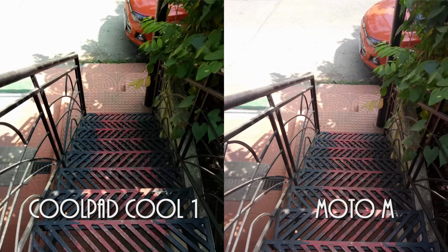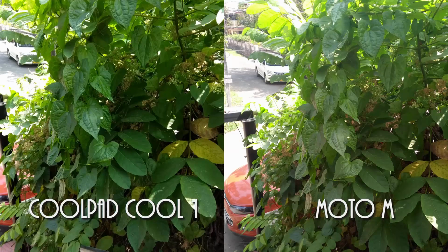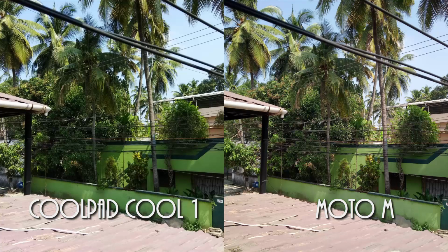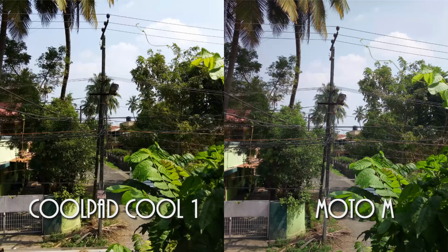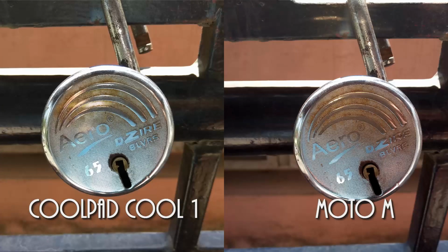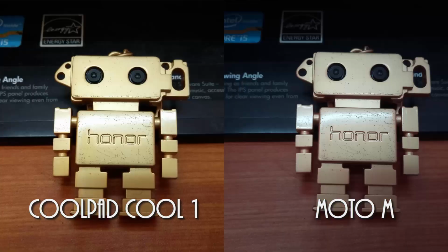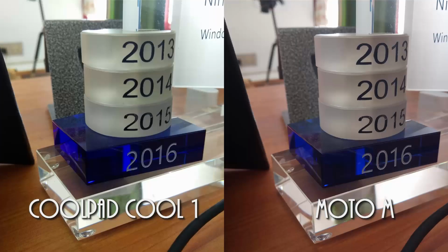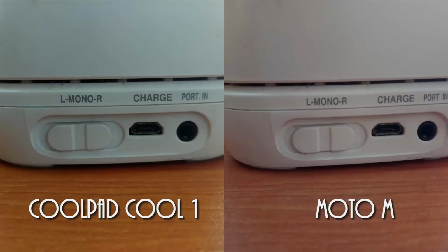Now having a look at the camera samples taken between these two devices, this is one area where it's really tough to decide which is the better device out there, because you can see the camera samples taken with Coolpad Cool one and the Moto M look almost similar, not a big difference, but the Moto M saturates photos in some of the close-up shots, but the Coolpad Cool one performs really well in that aspect. So it's a mixed bag. In some photos, Moto M did have slightly better sharpness levels than the Cool one. So in terms of the daylight experience, we would say both are equally good, and there's no clear winner in the daylight experience. But when it comes to low light, that's where the Coolpad Cool one outperforms the Moto M in terms of the low light experience.